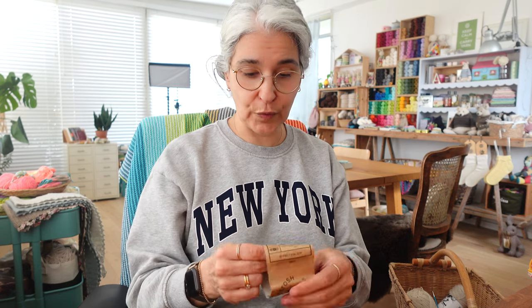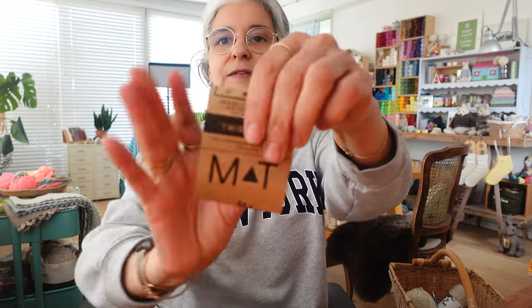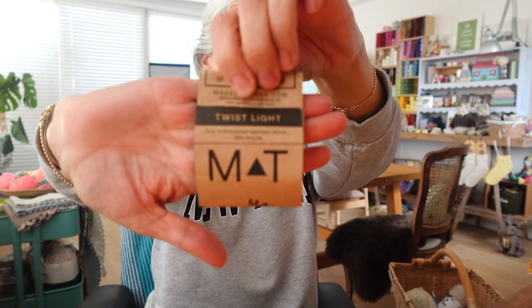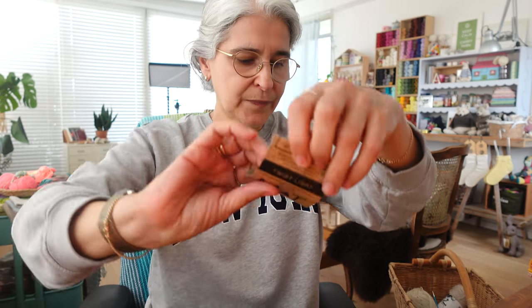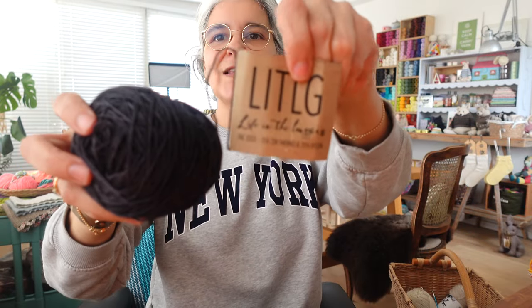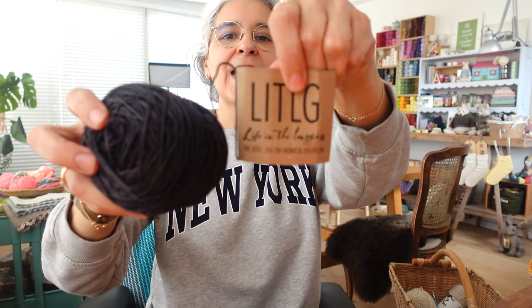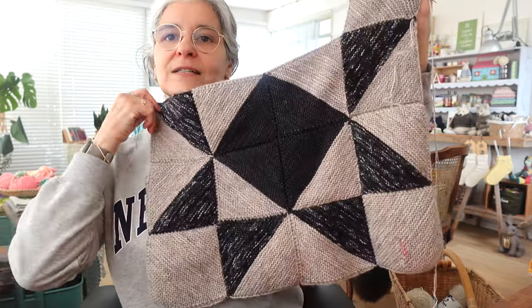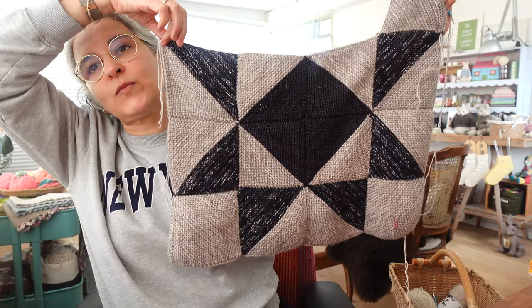Madeleine Tosh Color Void from Twist Light, it's 25% and 75%. And the darker one is Living the Long Grass, it's Color Night. And once again, it's 75% superwash merino and 25% nylon. So these are the contrast colors that I use for my first motif.